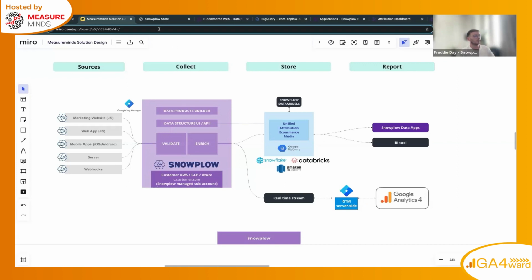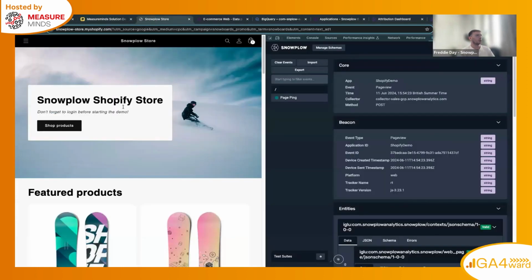So the first thing I'll do now as we move through the demo is look at some basic tracking. What you'll see on the left-hand side of the screen is a basic demo e-commerce site that I've set up for a snowboard store. And on the right-hand side, this is what we call the Snowplow Inspector, and this is designed to visualize events as they are being created in real time. Now, what I'm going to do is refresh the page just to start this off.